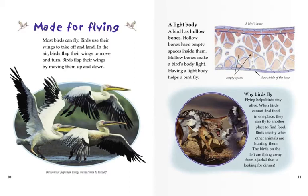Now this was really fascinating. We know a bird is a vertebrate, which means it has a backbone, so we know birds have bones in their bodies, but a bird has hollow bones, and hollow bones have empty spaces inside of them. So here you can see I'm highlighting the empty spaces in between their bones, which is really fascinating.